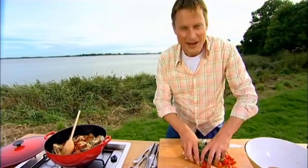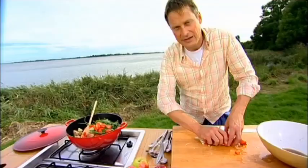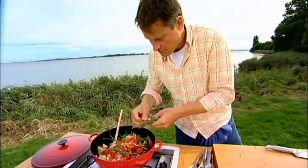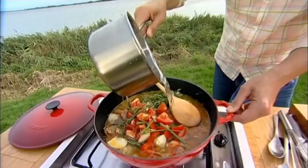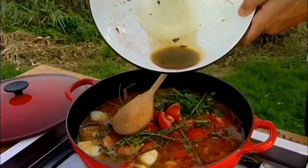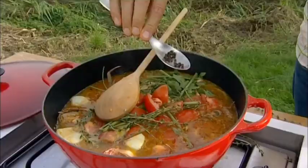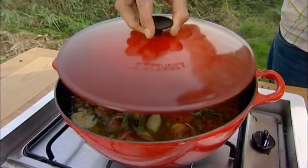And now the watery vegetables. Tomatoes, apples, the ginger that I didn't want to burn, and the parsley. And why not a little thyme? And I want this to become a soup. And there's only one thing I can add, and that is water. And then, of course, the crab juices. And some pepper. And now I just leave it here for 45 to 50 minutes.